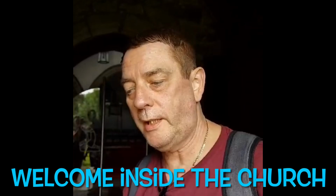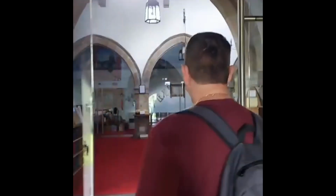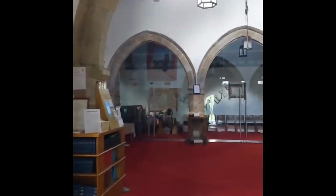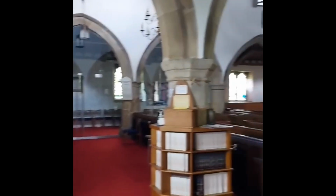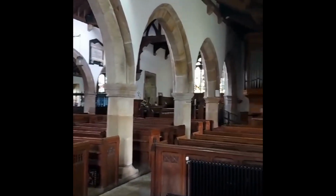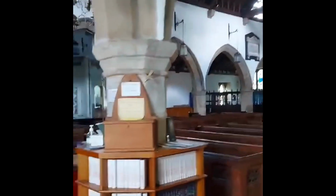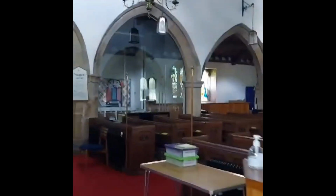So we're just going to take you in. It's an active Anglican church, and it can be dated back to the 1600s. And this is a stone church of St. Mary. Now we'll show you around, and we're going to show you the oak beams, which is something special about the oak beams above our heads.